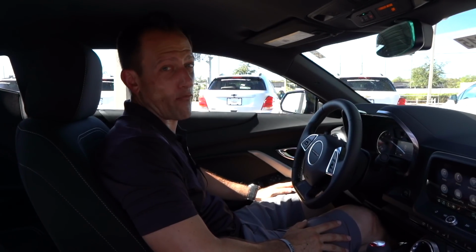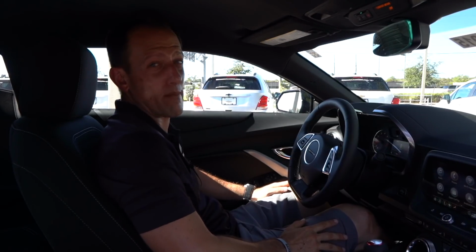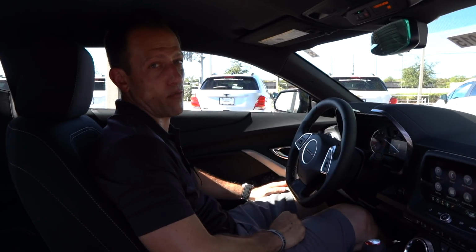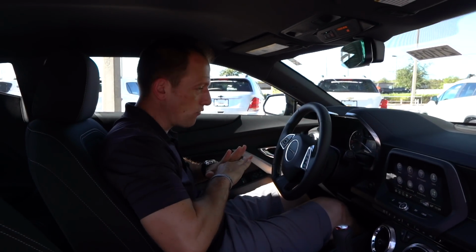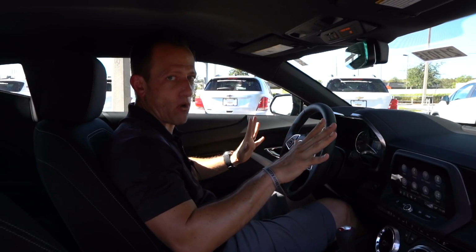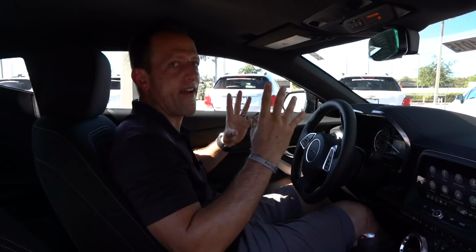I do want V8 performance. I don't want an EcoBoost. I don't want a turbocharged 4-cylinder in my Camaro. I'm digging this LT1. How much is it? So starting price, if you go just out the door manual LT1, you're looking at $34,000. That is the cheapest V8 powered muscle car on the market.